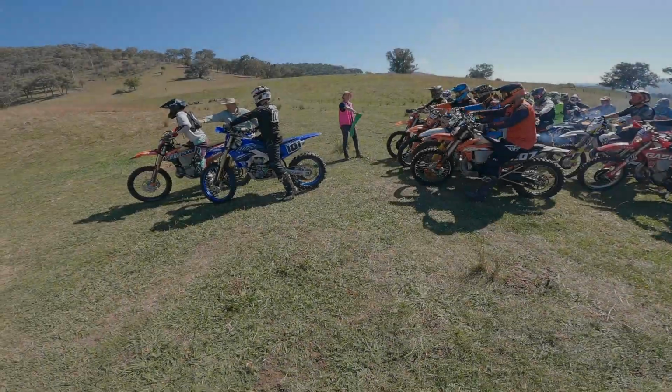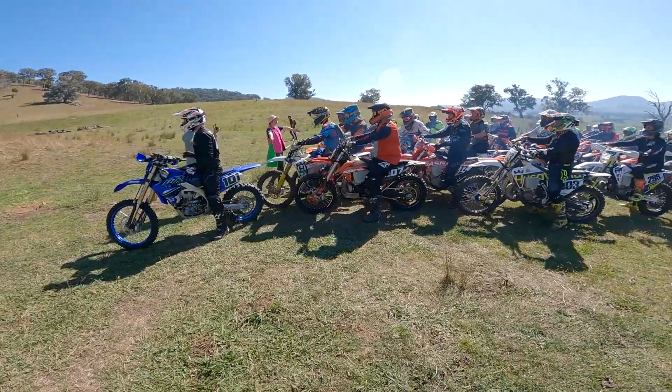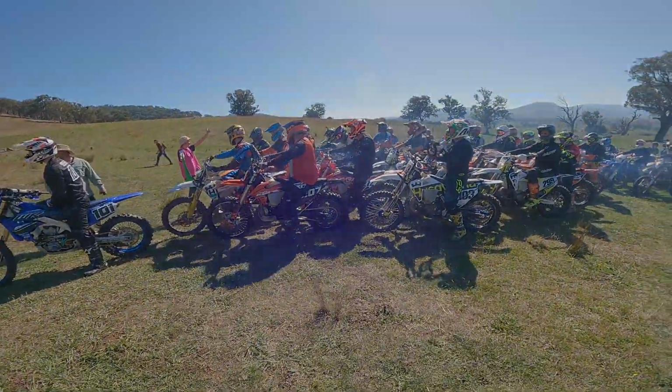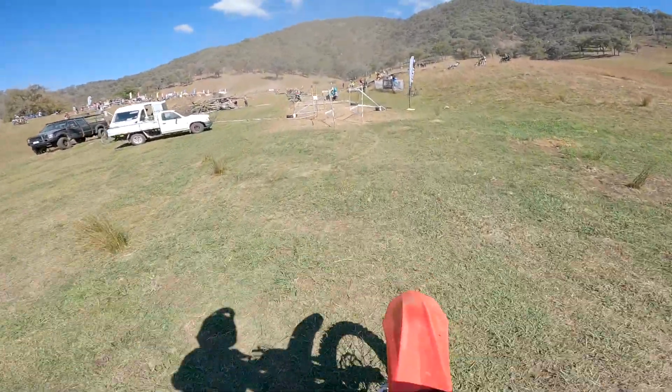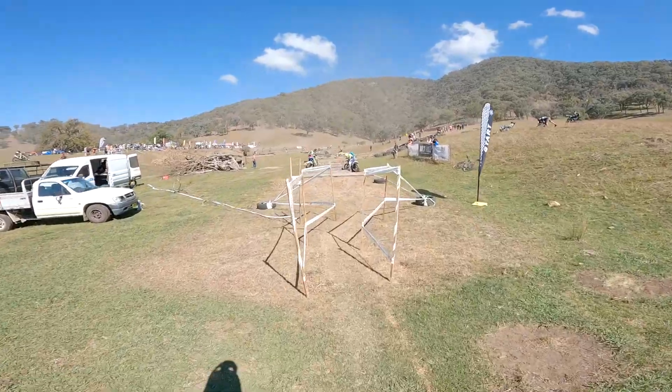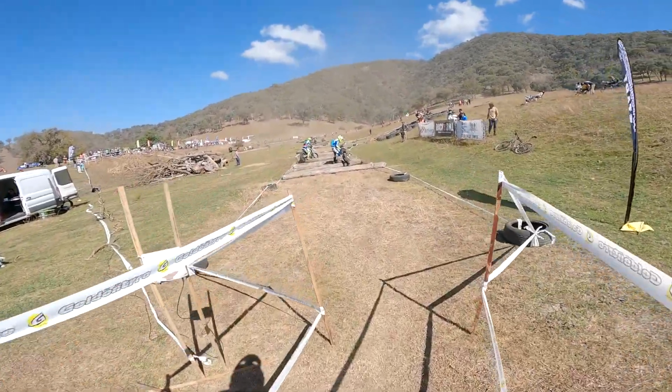Here we are at the start of the Silver Prologue session, and as you can see, once the red mist drops, it's hard to keep everyone organised. I've decided to wait until the very end of the Silver group to do my run of the Prologue course. This helps me to avoid a bottleneck at the very first obstacle, the log matrix.